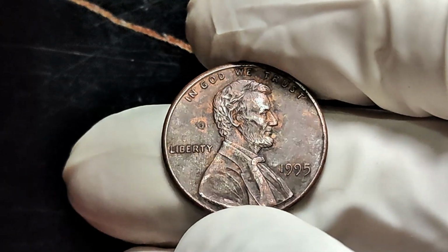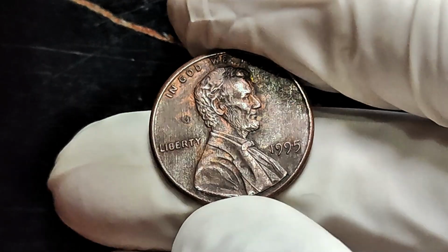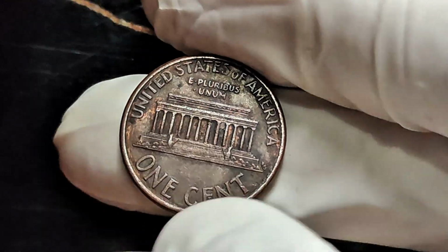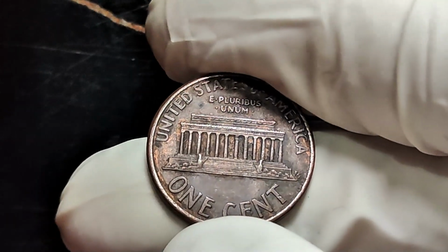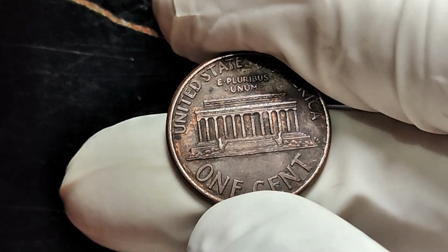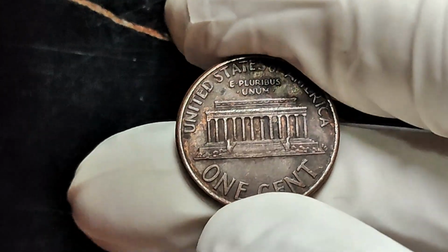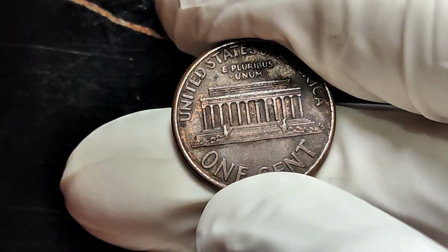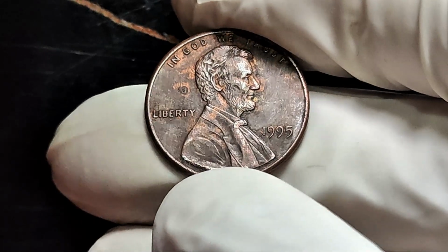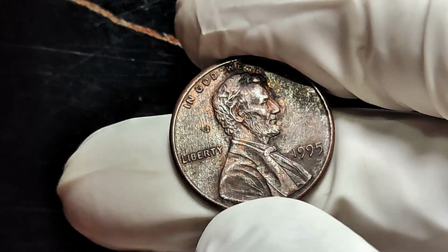A penny, just a single, ordinary coin, that could change your life forever. A penny that's worth not 1 cent, not even $1, but up to $2.5 million. Yes, you heard that right. Today, we're diving into the story of the 1995 no-mint mark Lincoln penny, a coin that could make you a millionaire. But here's the catch: this coin might already be hiding in your home. Don't believe me? Stay tuned, because by the end of this video, you'll know exactly what to look for and why time is running out to cash in.